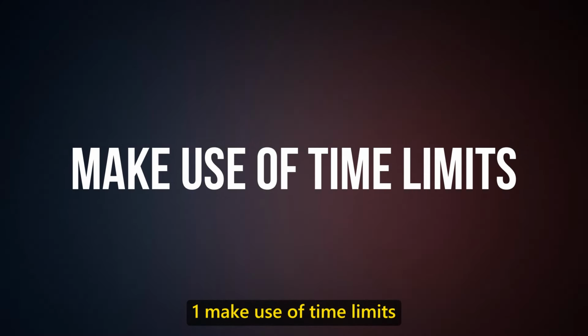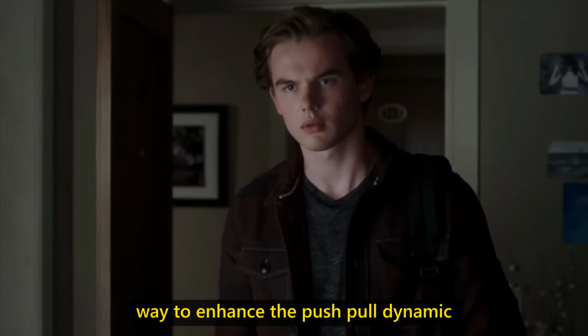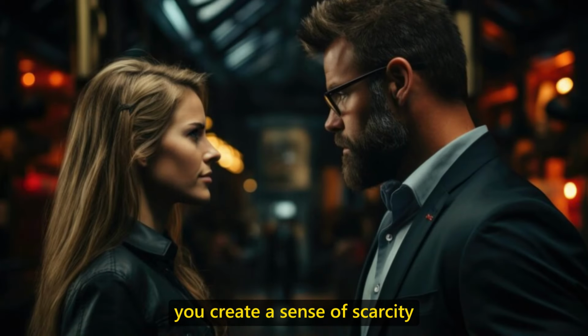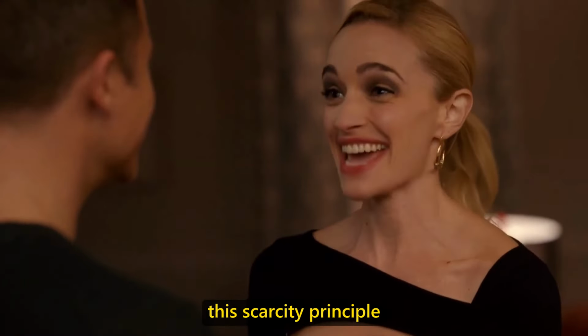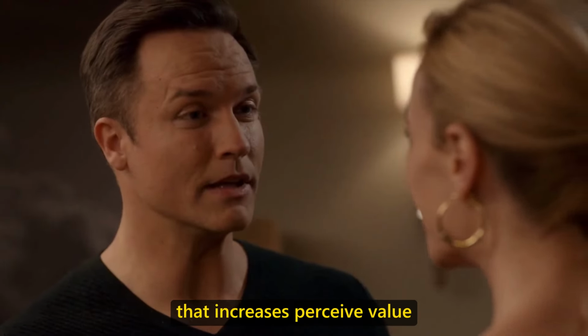1. Make use of time limits. Implementing time constraints is a powerful way to enhance the push-pull dynamic. By limiting the duration of your interactions, you create a sense of scarcity around your time and attention. This scarcity principle is a fundamental aspect of human psychology that increases perceived value.